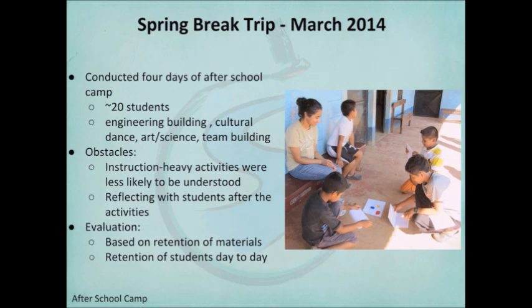We conducted 4 days of after-school camp, as Tim said. We had an output of around 25 students on some of the days, and on the days where there was a greater amount of students, it was around 30 to 45, which was a manageable number for us.